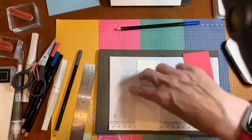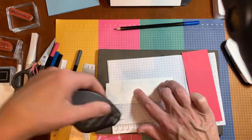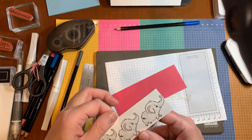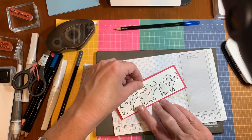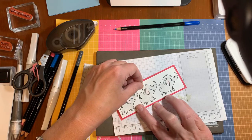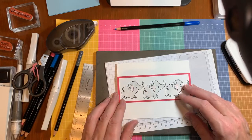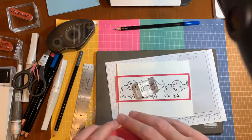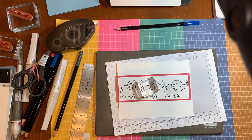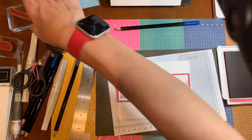It's cool. Okay. So this is an unusually wide mat. Yeah, there we go. And then this is going to go across here, like so. Get out my... And it's going to have the sentiment in Melon Mambo. Except first I need to clean it because it looks as if I used it for the next card. Yes, I did.